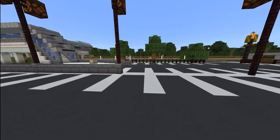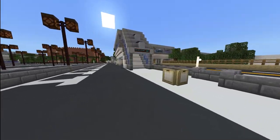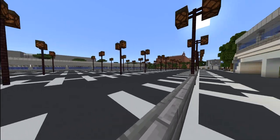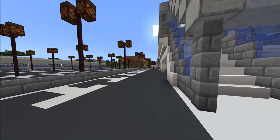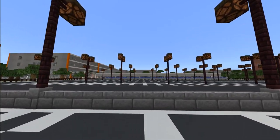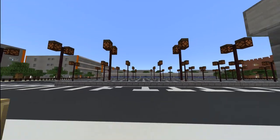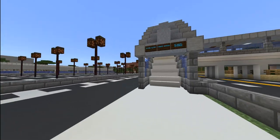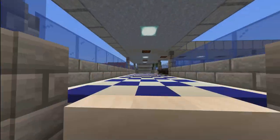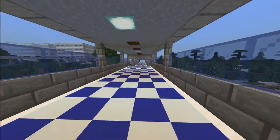This has actually proven itself to become one of the busier stations on the network, although parking services has not yet opened. And buses are mainly neighborhood bus routes that are routed over here. It is quite a walk from the bus loop to the train station, which is pretty unusual in most stations. But let's go inside.